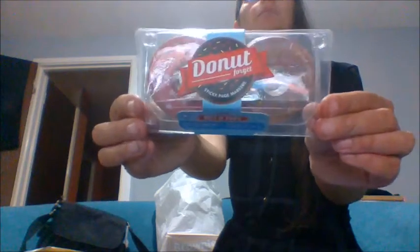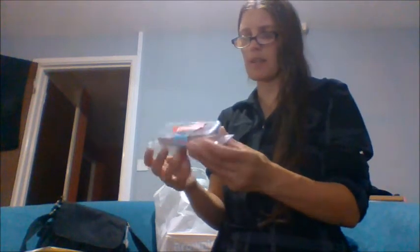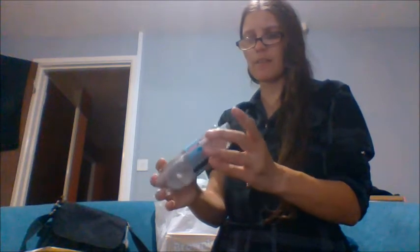So the actual item I wanted were these. I saw these in the window. Now they look like donuts, and you'd be right. These are the Donut Forget sticker markers. How cute is that? Sticker markers that are in the shape of donuts. Basically, they're little post-it notes in the shape of donuts.